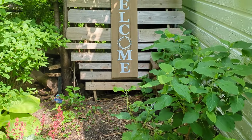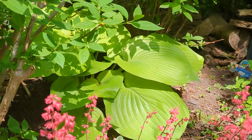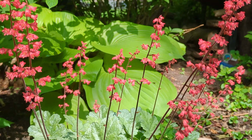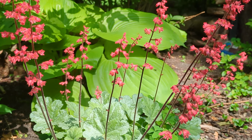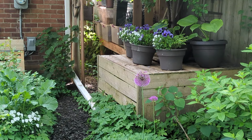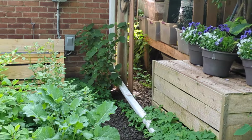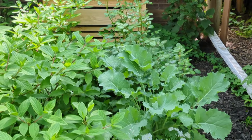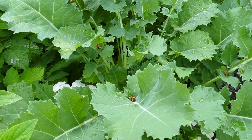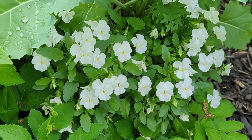And look at this heuchera. The contrast between it and the Sum and Substance. Absolutely fabulous. Over by the cedar table I built years ago, and the faux shed I built years ago, and the screen I built not too long ago. This winter kale in a container that I winter sowed is doing awesome. It's getting so big. And I have some flowers down at the bottom.